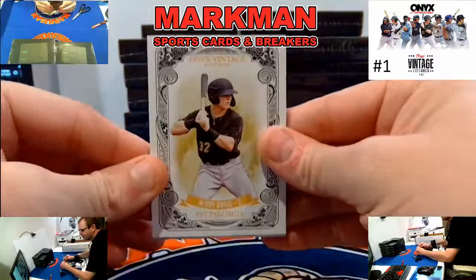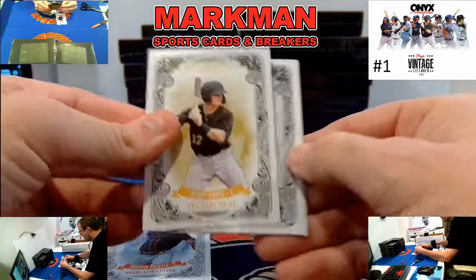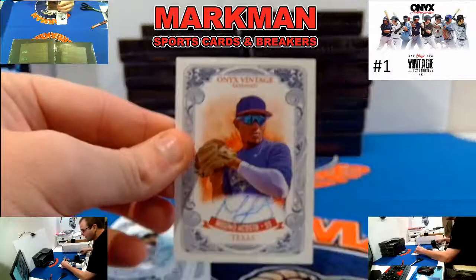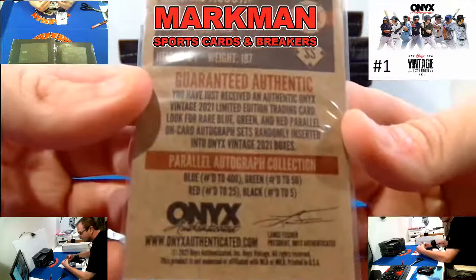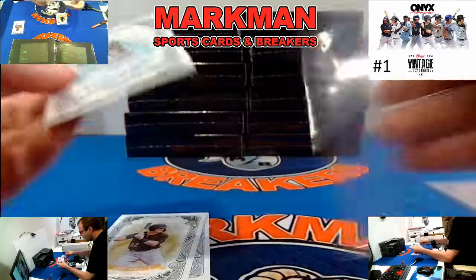Here we go. Andrew Painter. Henry Davis, the number one pick in the 2021 draft. All right, our first autograph. Oh, Julio Rodriguez, one of the biggest prospects in baseball for Seattle. And Maximo Acosta. Wow, great way to start. Both blue ink. You can see on the back the parallels. That is just the print run. They are not sequentially numbered. So Maximo Acosta and Julio Rodriguez.